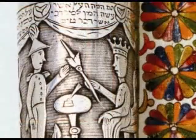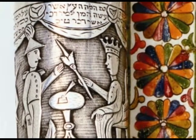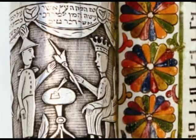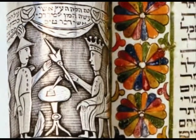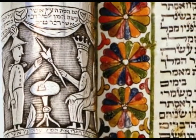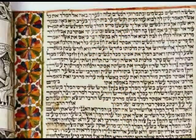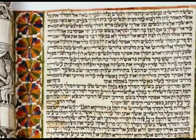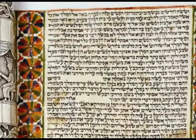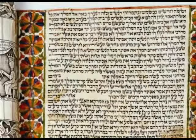This is a kind of a mixture because the case itself is from Europe. It's silver with a scene from the story etched on the silver metal. And inside they put an Esther Scroll that was done in Baghdad in Iraq. But they fitted it to the dimensions and cut the upper and lower borders, so you cannot see the very rich and colorful illustration that follows the Esther Scroll.